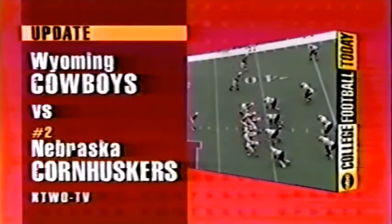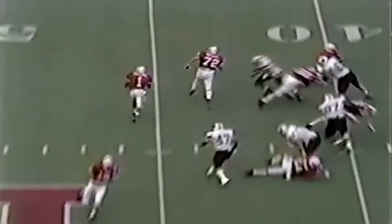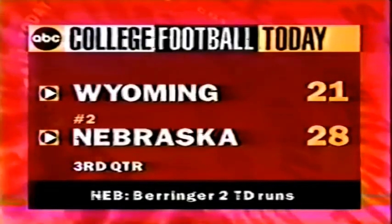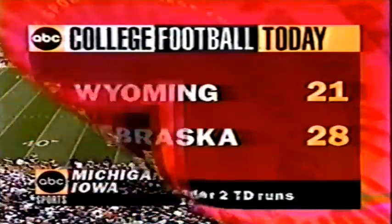All right, Brent, taking the throw from the official this time around. Lawrence Phillips has led Nebraska all the way back from down two touchdowns. 40-yard run here, 8 carries, 118 yards, fifth consecutive game, 100-plus. It's now 28-21, Cornhuskers. Brent.